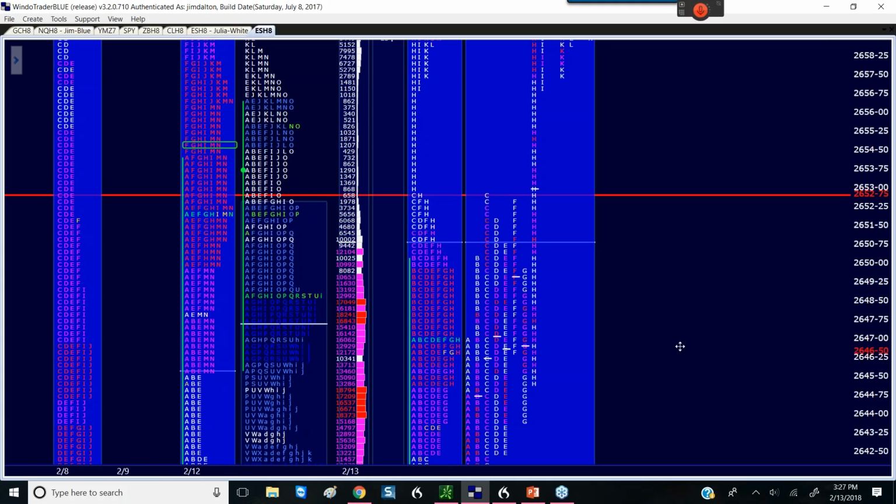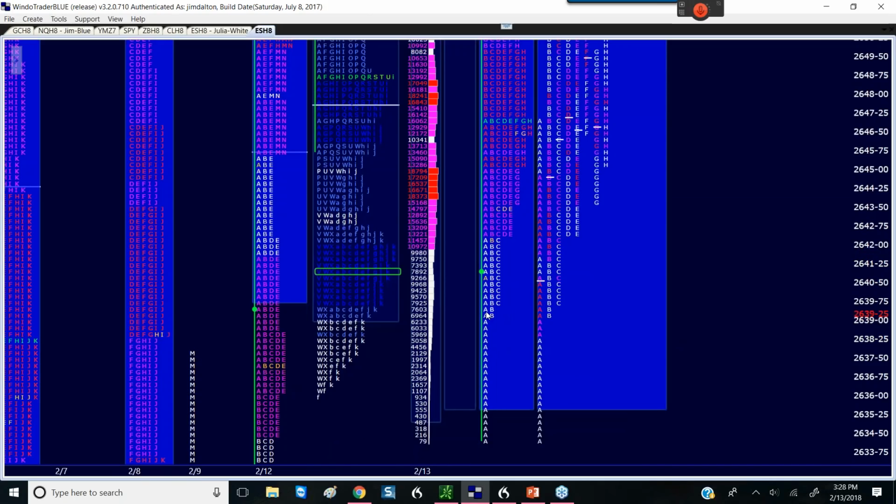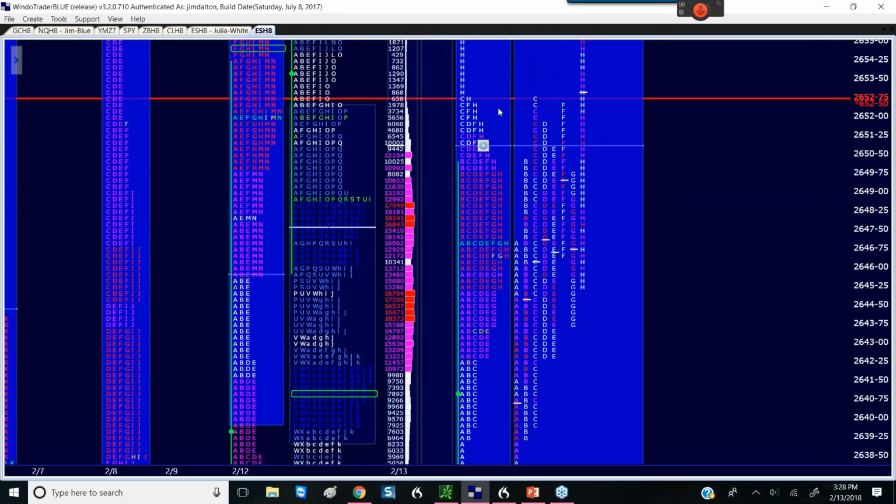For example, today there was kind of a natural balance set up, basically from the B period low up to here. So that was a kind of a natural balance set up, and it's a relatively narrow balance. For the last couple of years, it wouldn't have been relatively narrow, but it was relatively narrow for the rotation and the ranges that we've been seeing. So again, it's all relative.